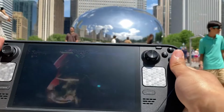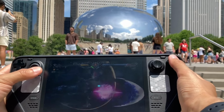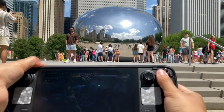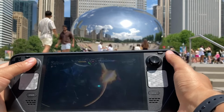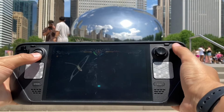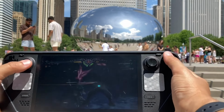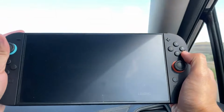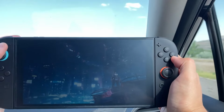I had my 2 terabyte inside of it. It's a good size, it has good grip, and also the OLED screen is simply incredible. I think because of the OLED screen, the HDR on the Steam Deck is 100 times better than that of the Nintendo Switch 2. In fact, most people cannot tell the difference between HDR on and off on the Switch 2. So naturally, moving on to the Nintendo Switch 2, the screen isn't that bright, especially for an HDR screen.